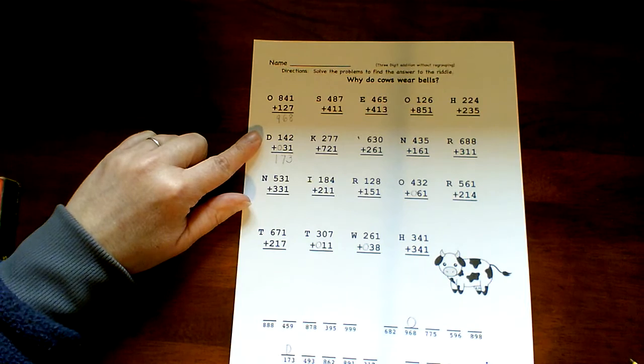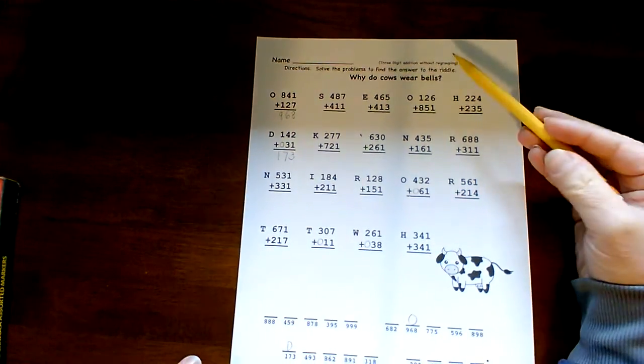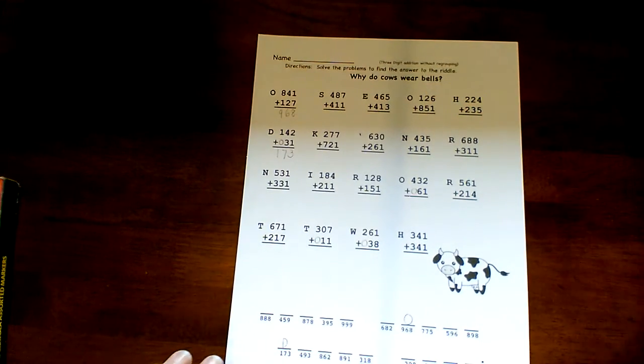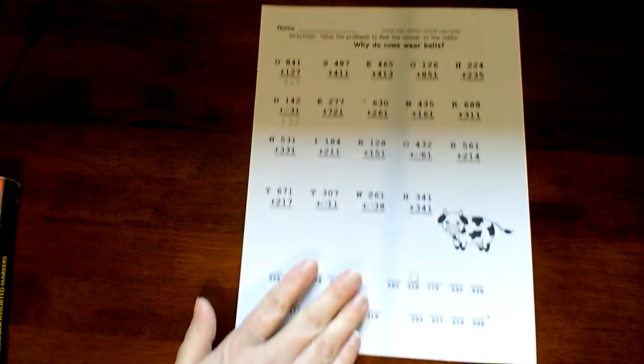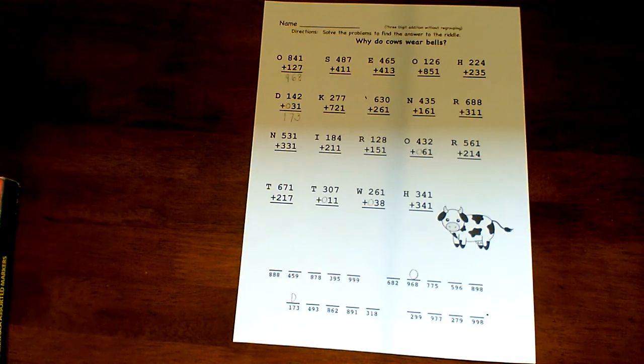All right, we're on our way to finding out the answer to why do cows wear bells. Okay, go ahead and work on that one. I can't wait to find out what that answer is.